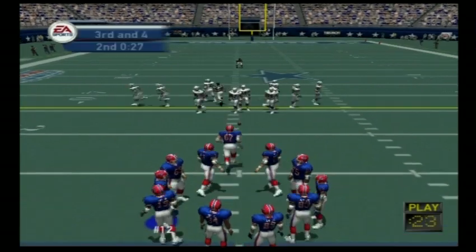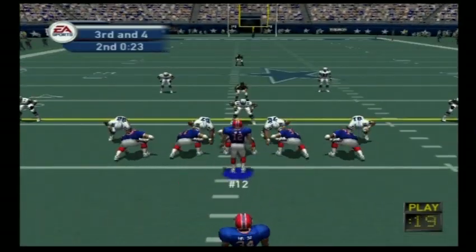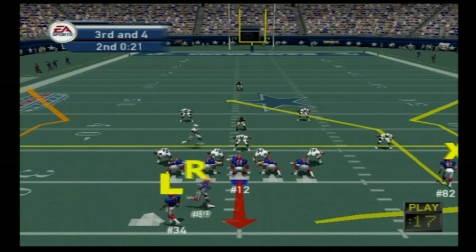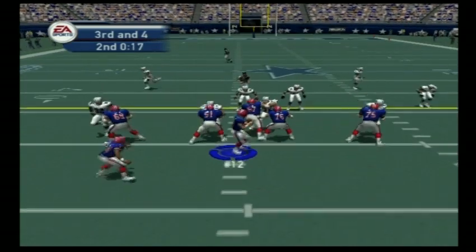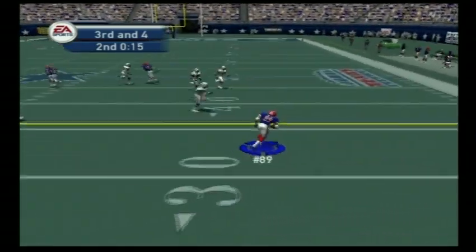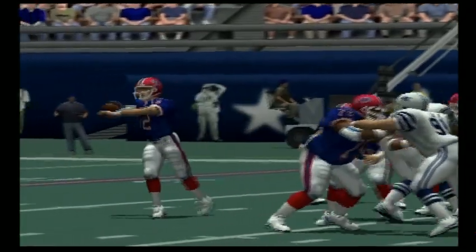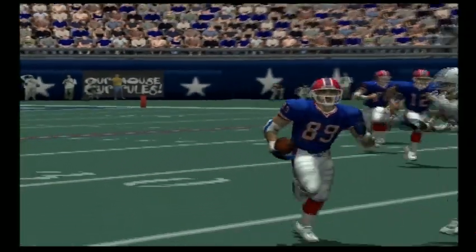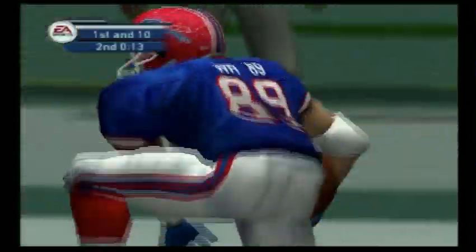Ball on their own 32. Number 12, back to pass, with the pass. Pass is complete. That was just the big pass play they needed, John. That was an incredible individual effort by the quarterback. Look how fast he releases the ball after he made his decision where he wanted to go with it.